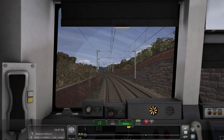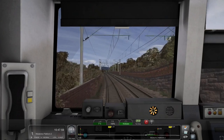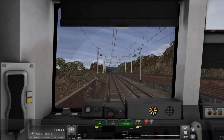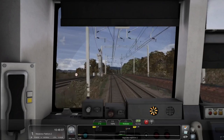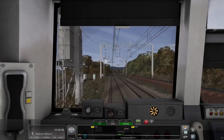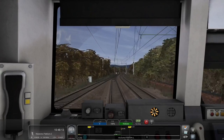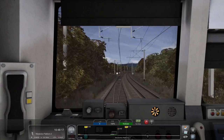So we are under a single yellow. I don't recall if there's another signal. No, the signal is after Westerton platform. So since it's right at the end of the platform, I cannot come in too fast, but I will put some speed on before we get up to the platform and slow down before the platform. This will ensure that we are still on time. So here's the North Junction. This is not the Western Junction. This is the Knightswood North Junction.